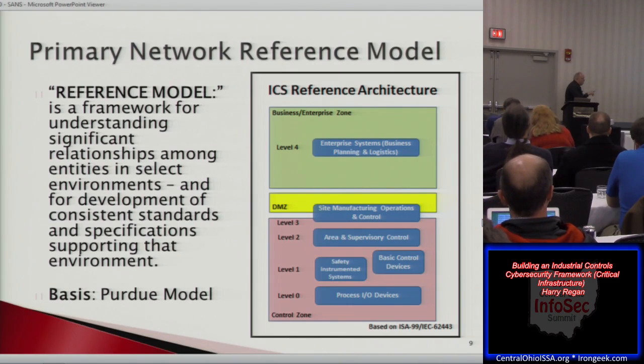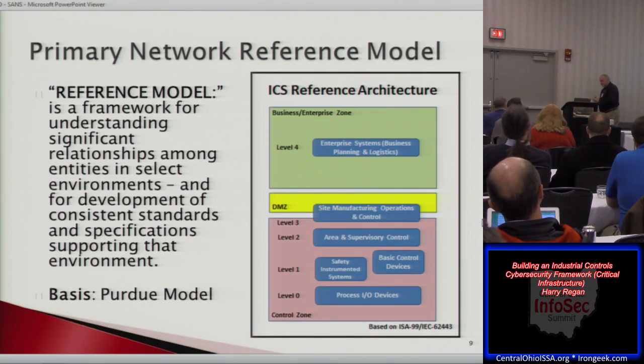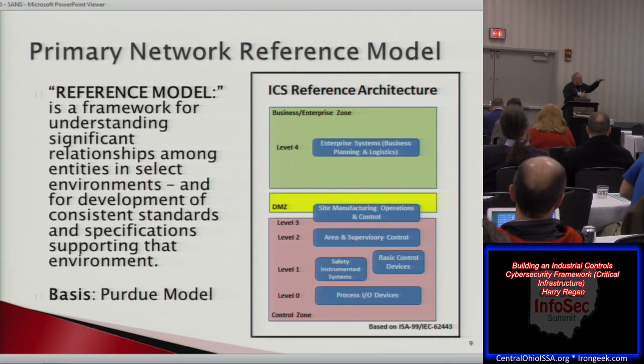If you look at how this is structured, this is a little different than how you might map things out. If we're talking about industrial control systems, it's actually working from the bottom up the way this chart is put together. So your DMZ between your corporate and process control arenas is separate. It's the yellow line in the middle there.